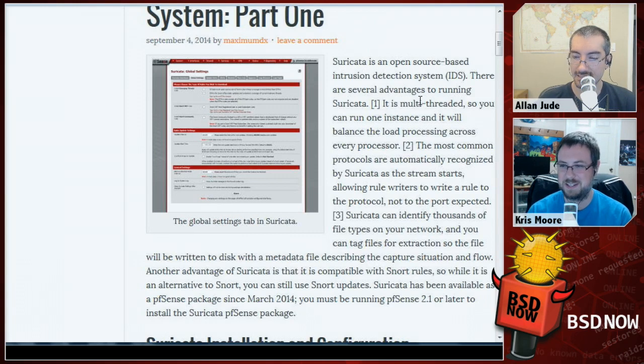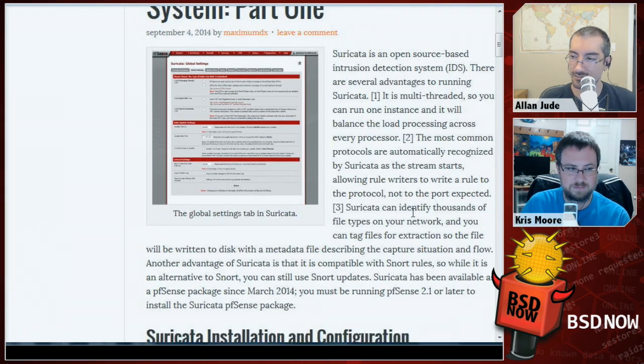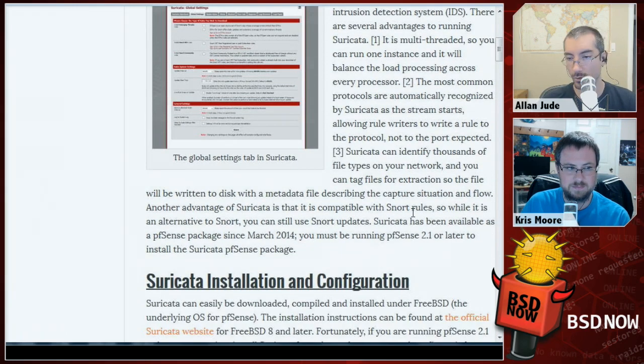That's pretty slick. Yes, and it also recognizes the most common protocols automatically, so you can write rules to the protocol rather than basing it on what port it's on. So you can find things when they're running on a different port than usual, and have more dynamic rules. Also, it can identify thousands of different file types. I'm guessing using libmagic or something, and so you can restrict based on that as well, not just on what port it's running on and less advanced stuff like that.